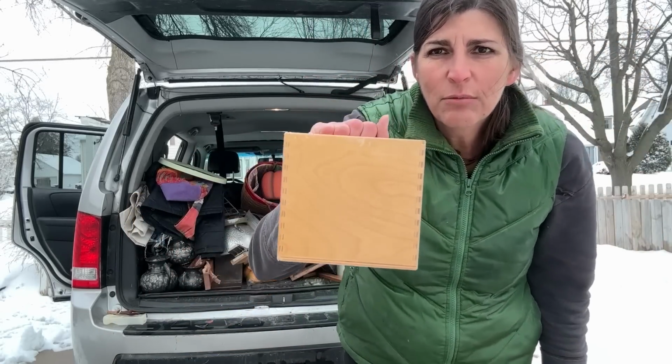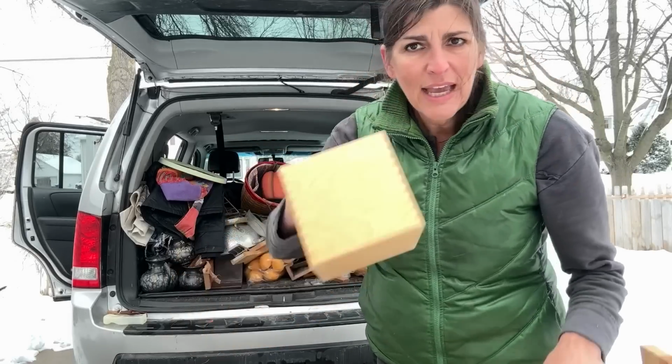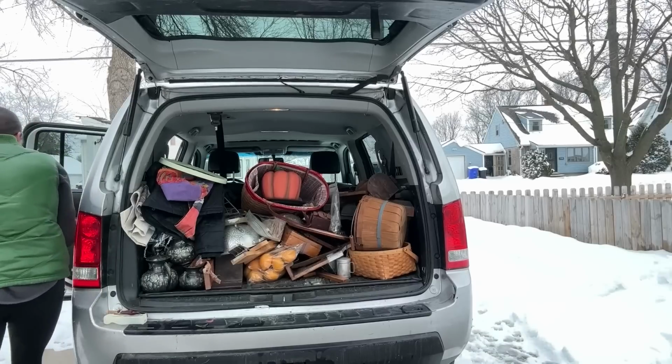Here's another one of those little boxes that I talked to you guys about. I got this one, and then I got that other size one. So both of those are gonna go and get refabbed.